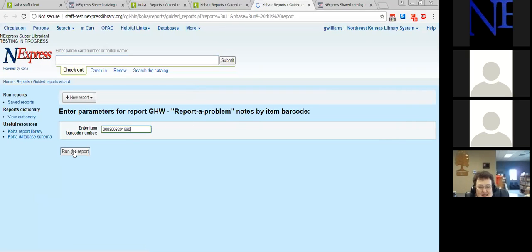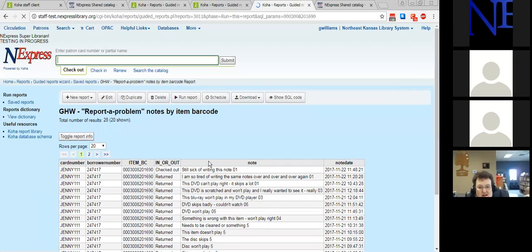The other option you have is there's another one that will do this by item barcode number, so you can see any notes attached to that barcode. So maybe if you see that the same DVD has, like, every patron that checks it out is saying there's a problem with it, maybe there really is a problem with it. Maybe it's not the $9.99 DVD player from Rite Aid.